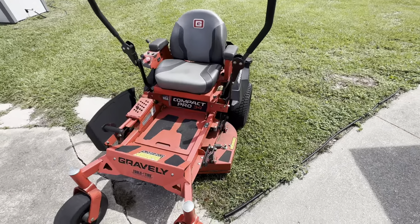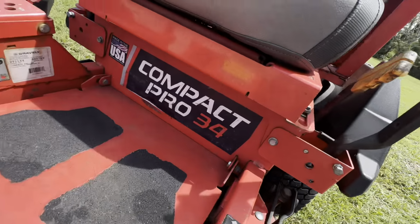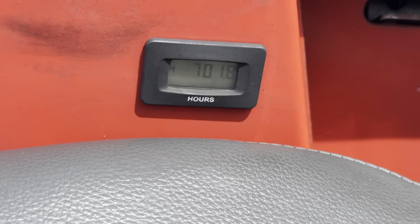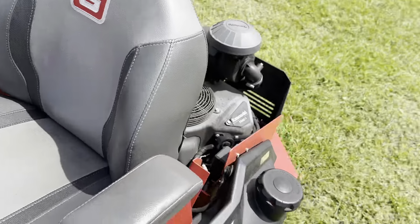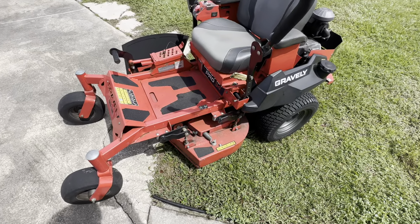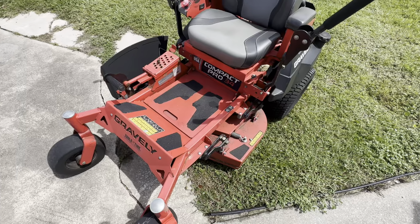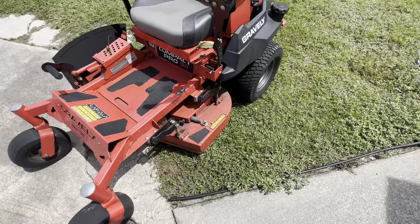This is a 700-hour update on my Gravely Compact Pro 34. So right here we got the Compact Pro 34. Here is the hour meter, currently sitting at 701 hours. I think it's 750 hours on the warranty, so my warranty is just about up. I just want to show you a couple things that have broken, and some maintenance stuff you need to do. I'm going to see what else I can get replaced with my warranty before the warranty is up.